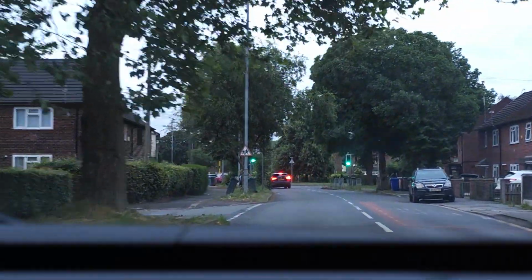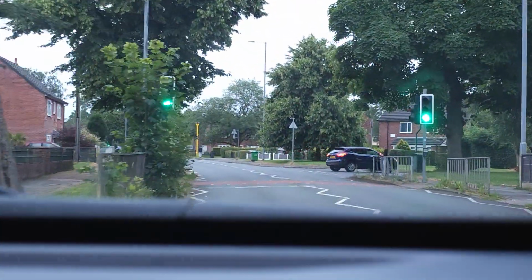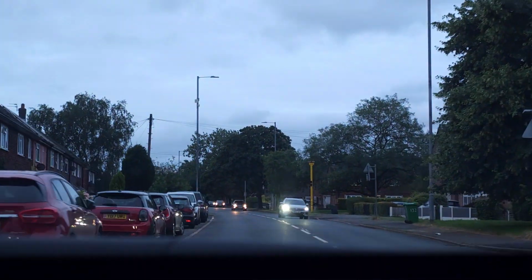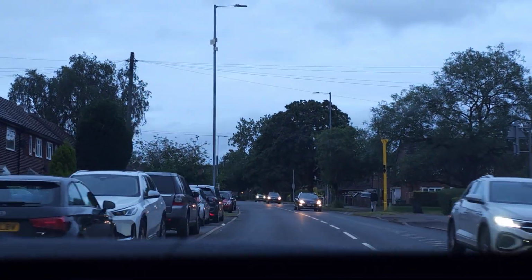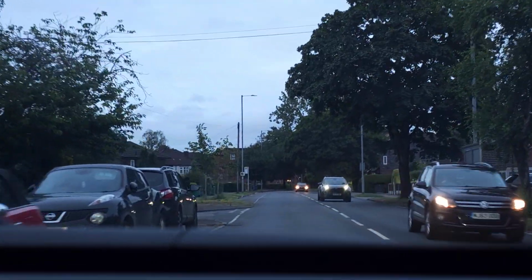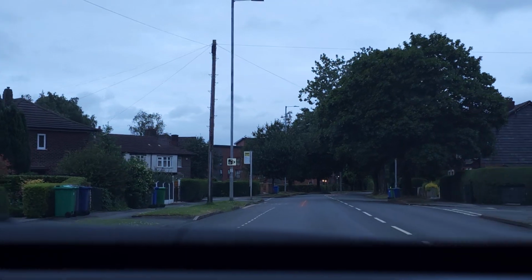So that car is turning right, but if you can notice, there's no one actually waiting for him. So you carry on as normal. So anytime you see a car turning right, check to see how many people are likely to be waiting for him. That would determine whether you carry on at the same speed or you slow down a bit to let him go.